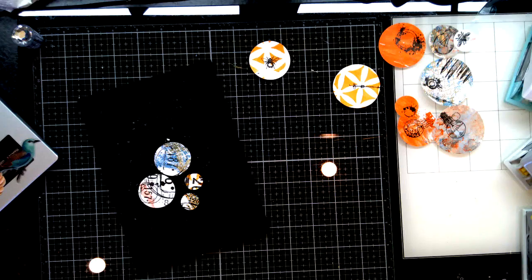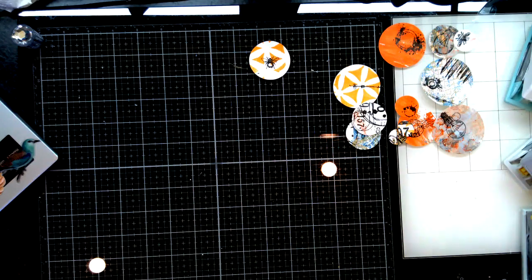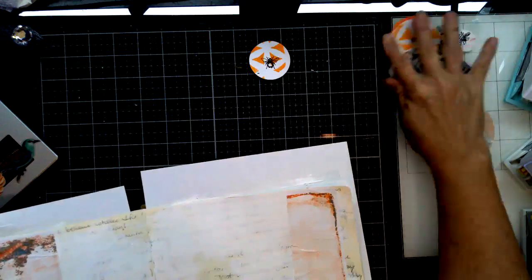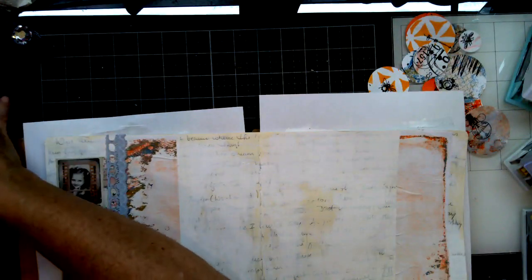That's all the stamping I'm going to do for now. So now I'm going to bring back my journal book. I'm going to see where I want to place these. I'm going to get rid of my punches, make room.